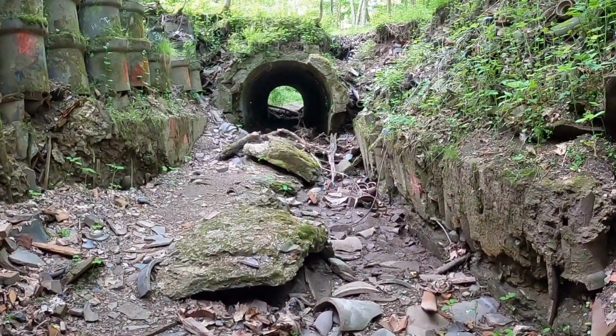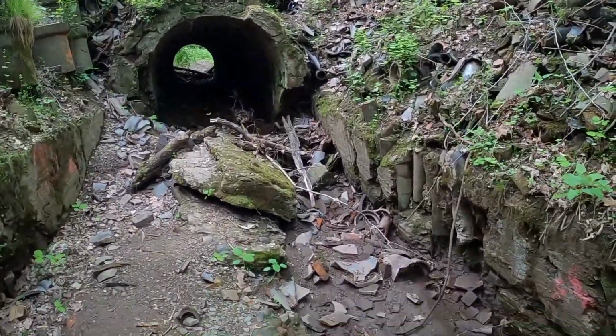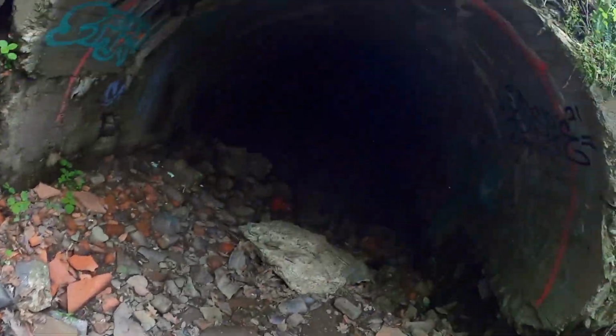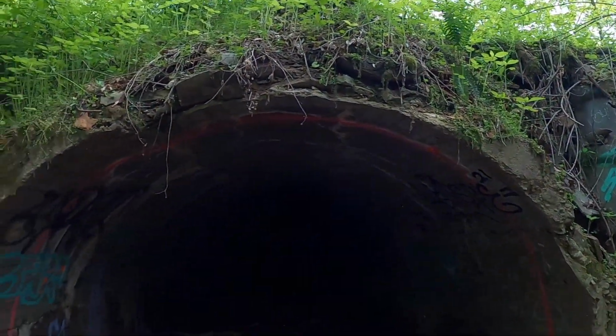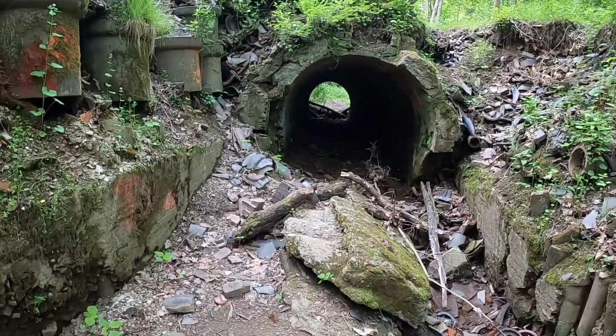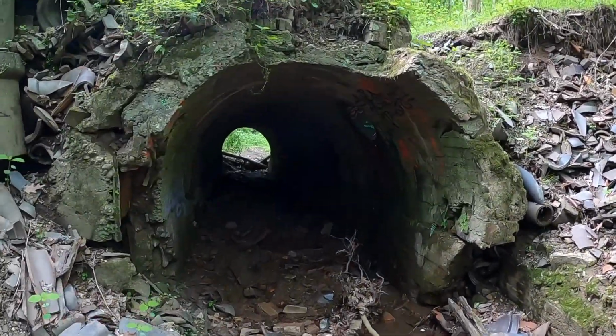Coming out the second one here. About to go back into another little tunnel. This would have been, I guess, a tunnel right here too. It looks like this is the remains of the top that I'm standing on. It would have been part of the tunnel, but it collapsed. Hopefully these don't collapse as we make our way out the rest of this thing here.